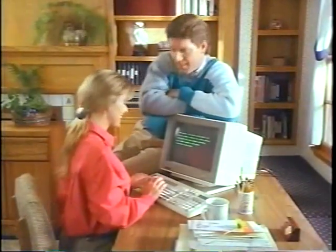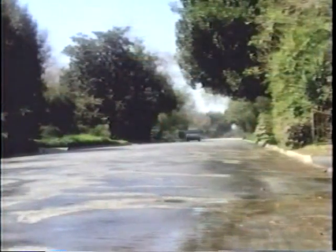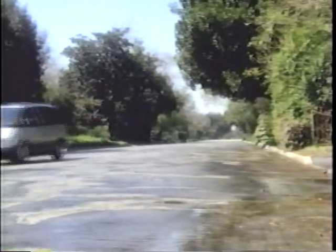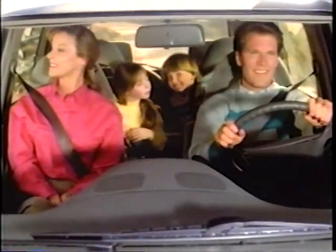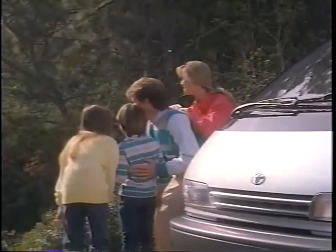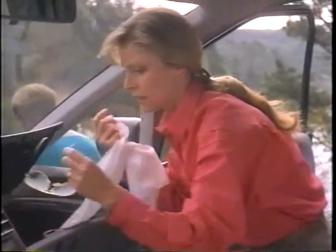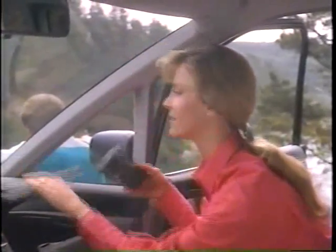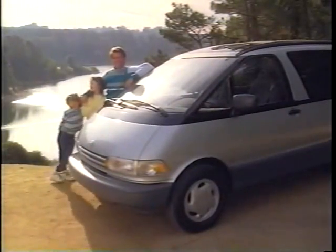Have you finished yet? Almost. Come on, it's time for a break. Let's go for a ride. Were you able to say everything you wanted? I think so. Of course, there are those intangible pleasures of owning a Previa. They just can't be felt by reading an article. You have to experience it. That's okay. Wait, I want to take a picture. Hold still. Smile.